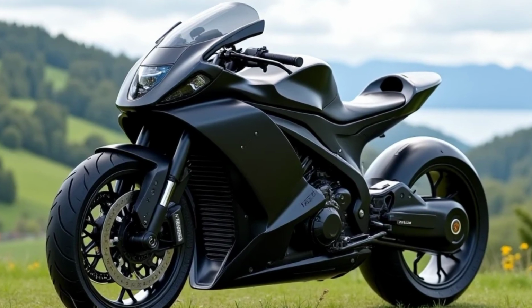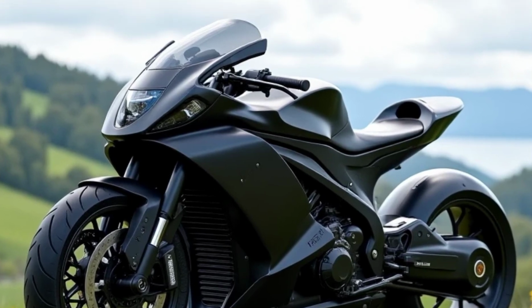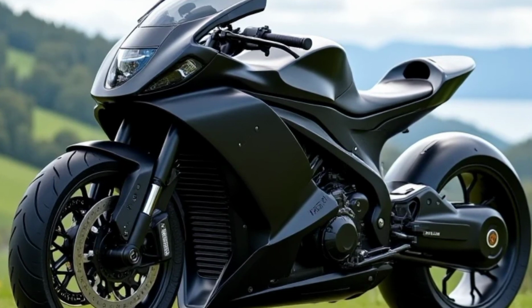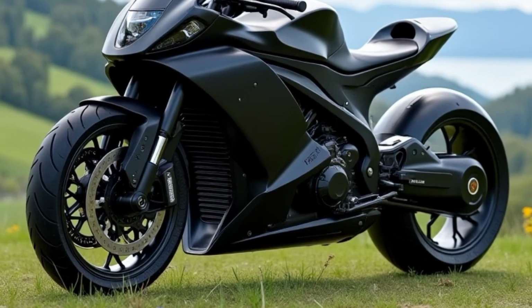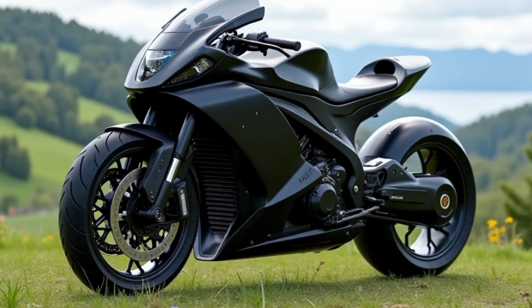There's something striking about a motorcycle that doesn't just look good, but feels like a bold declaration on two wheels. The 2025 Benda Dark Flag 500 is exactly that. It's not just a bike, it's an attitude. A machine built for those who live and breathe a rebellious spirit, who crave a mix of raw power, sleek design, and a bit of futuristic edge.